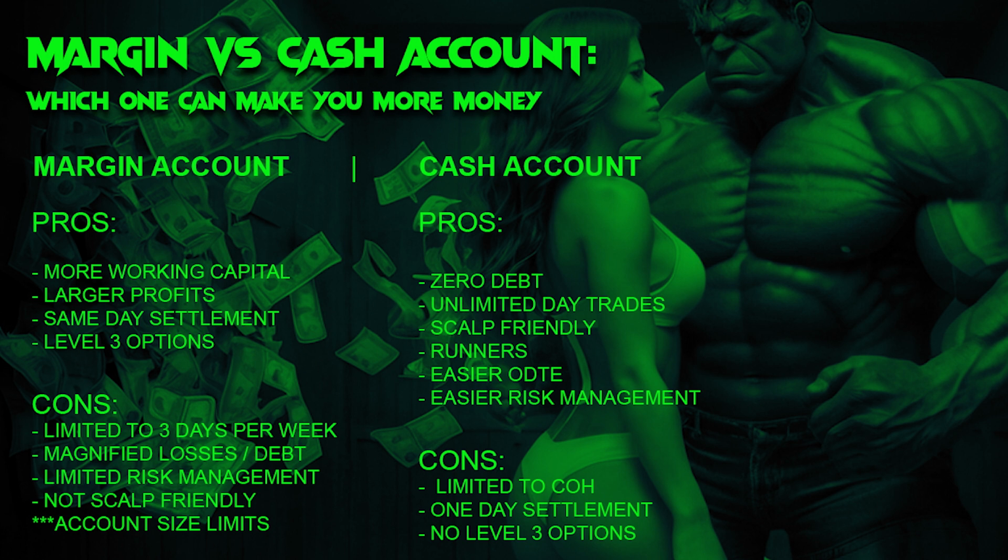Magnified losses and debt. All right. So obviously, if you're leveraging your cash, you're multiplying your cash to make gains, but your losses are also going to be magnified. Then you're going to be in debt to Robinhood. You're going to be paying interest. So you've got to be aware of that as well.